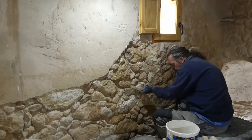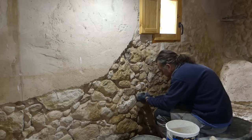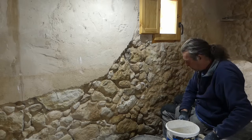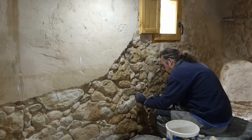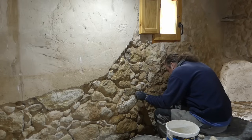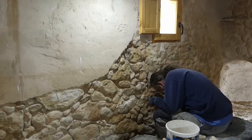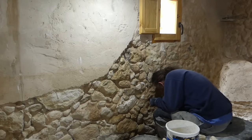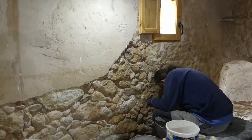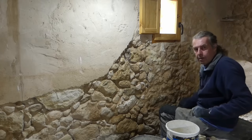Super. Where's that other one gone? He'll go in under there. Maybe a bigger one, actually, a thicker one. Not that thick. What have we got down here? Right, I'll keep looking.